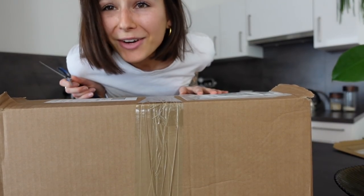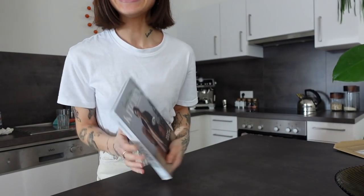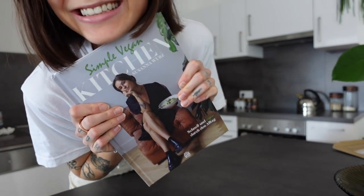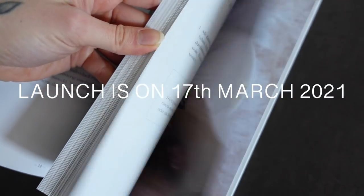The package arrived. And I'm so excited, and you know what it is? Oh my god, guys! It's here! My cookbook! Oh my god, I'm so excited. So beautiful.